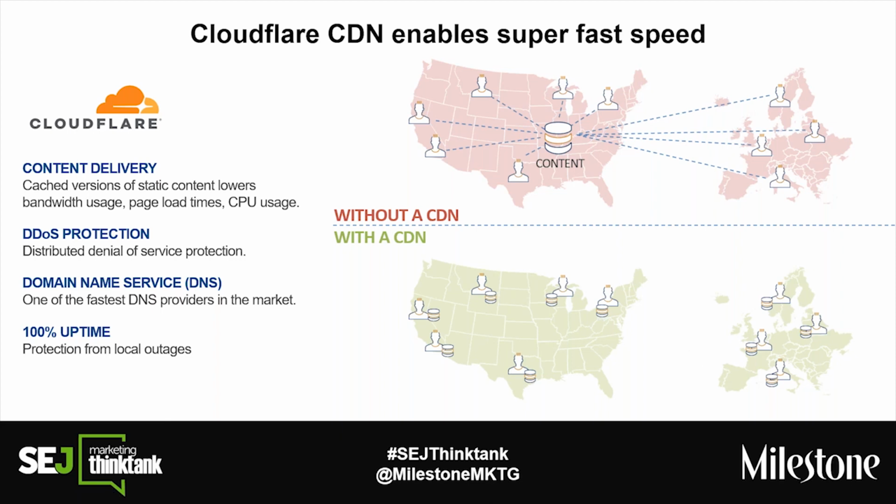So uptime, again, since you have copies of the site cached all over the place, if for some reason something happens to any given server, your site isn't down, it can just go and pull it from the next server. So you get that constant uptime. From a security standpoint too, CDNs help protect your site from many different types of potential malicious attacks, and ensure that you are constantly visible and available with uninterrupted service to your end consumers, so they can always be consuming your content and engaging with you.